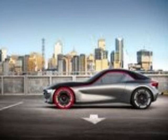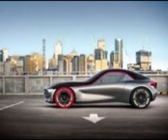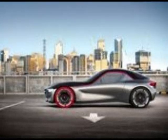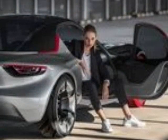Opel claims the concept weighs less than 1,000 kilograms, which means it should tip the scale at less than 2,200 pounds. At that weight, the car hits 62 miles per hour, 100 kilometers per hour, in less than 8 seconds with a top speed of 133 miles per hour.